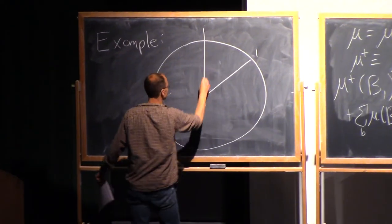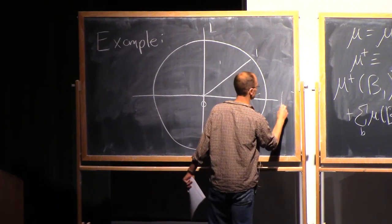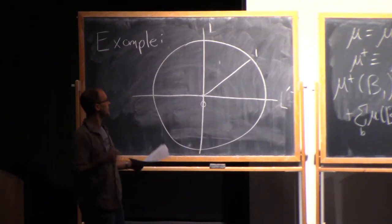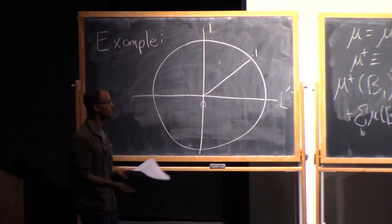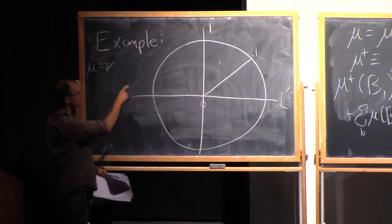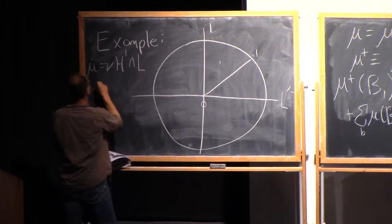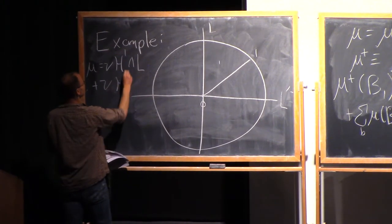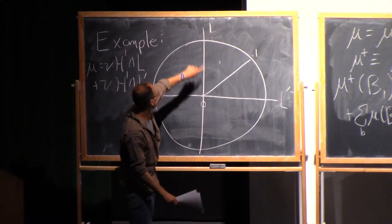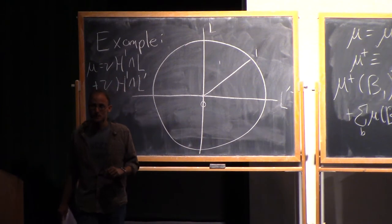So here's some L, and here's some L prime. And for simplicity's sake, I'm going to mimic that example over there. I'm not going to let there be any other fluff floating around, but you can easily add the other fluff exactly the way we always do. We're going to let mu just be V times the Hausdorff measure on these two lines. Right, so the mass of a ball is simply what? I'm going to take a set restricted to these two lines and simply integrate what their one-dimensional measure is on these lines. Right, that's what our measure is.